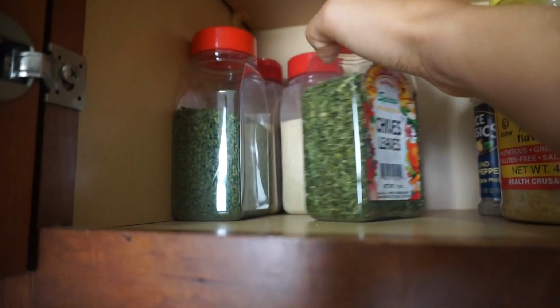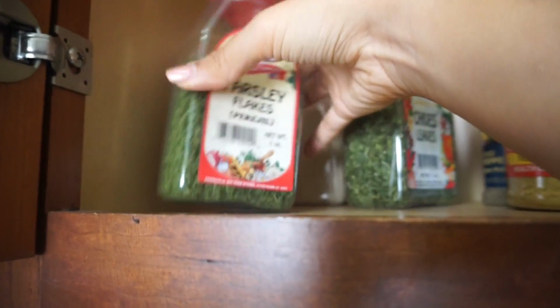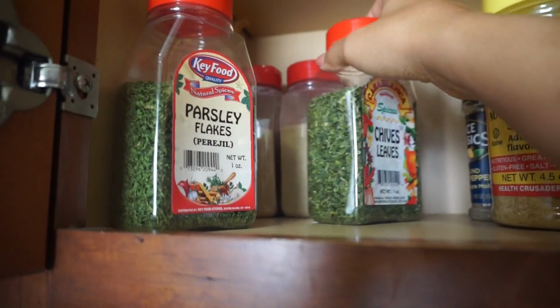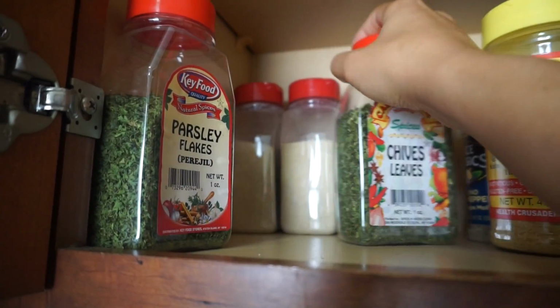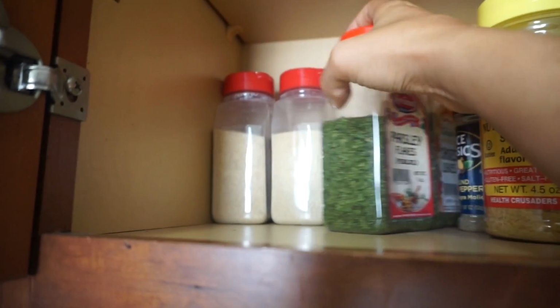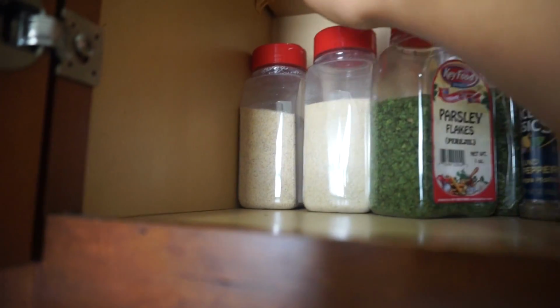And then I've got some dried chives, and Key Foods is really good because they sell these huge containers of seasoning, and they're really cheap. It was like $1.89 each. So I've got parsley, and then back here I have garlic and onion.